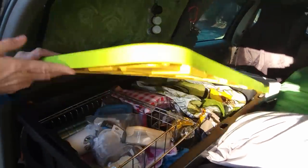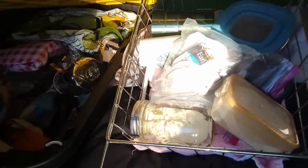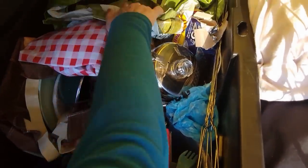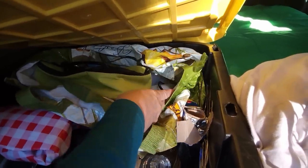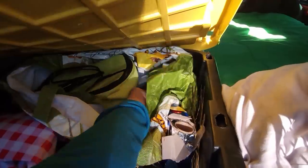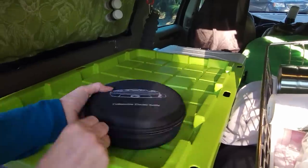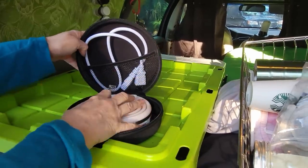And this is actually all my kitchen stuff. I have silverware, dishes, cloths and napkins, a tablecloth. And then for electricity, I have three things, a Hot Logic. This is one of my coolest things that I use all the time. And I've got some dried food stored under there in that corner. But this is one of these collapsible ones. It's really cool, and I make my tea.